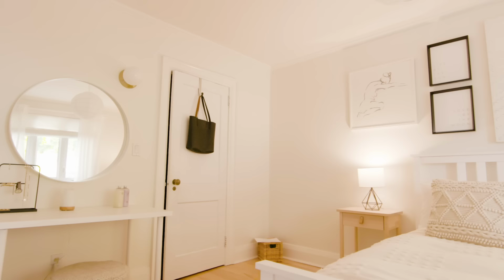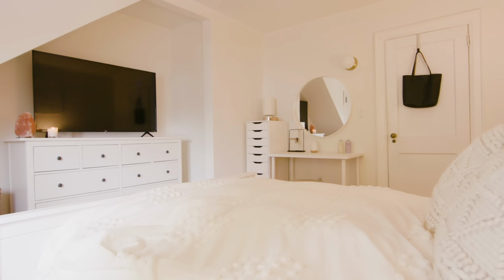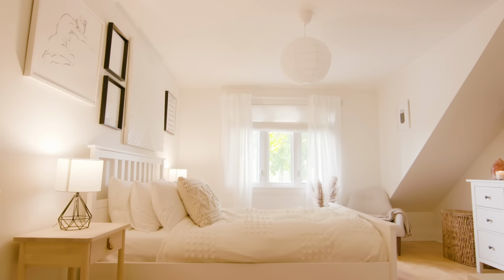You guys know I am someone who loves color, and when Olivia came to me and said absolutely no pink, absolutely no color, I was a little bit nervous. I didn't want the room to feel flat or sterile, but I really think that we achieved a cozy, inviting, and zen space that still uses a very limited neutral color palette.